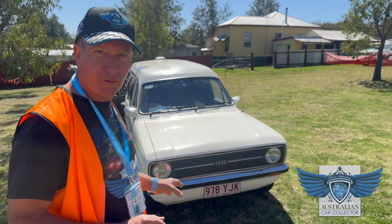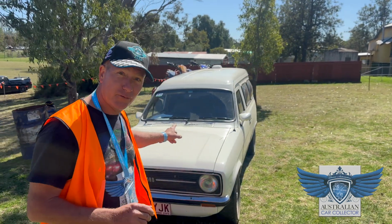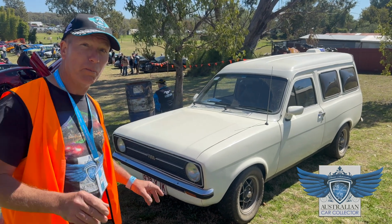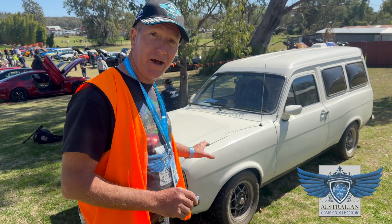Eventually, like a lot of Escorts, it rusted out, which was a real shame, because I just had a look on this one. This one's for sale, and they want $16,000 for it. That's probably a pretty good price compared to what they're pulling these days. They're a lovely little car.